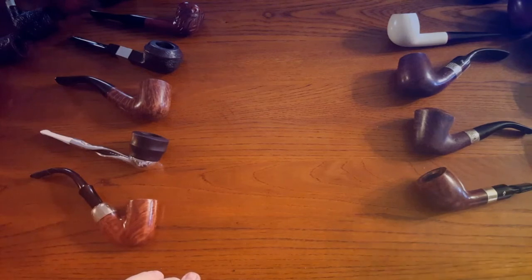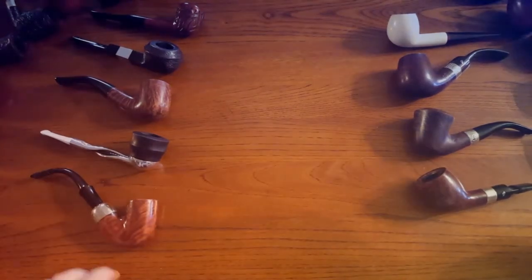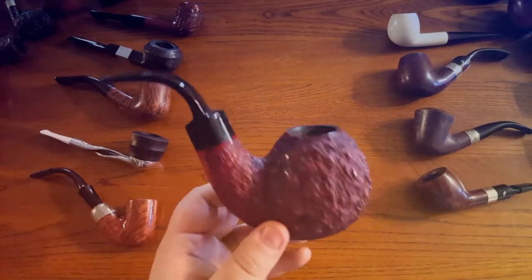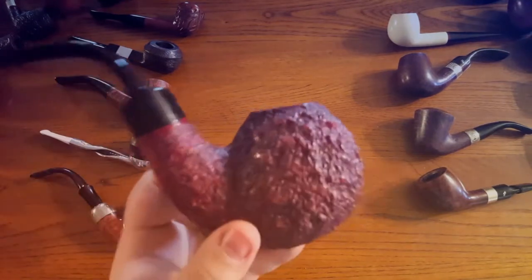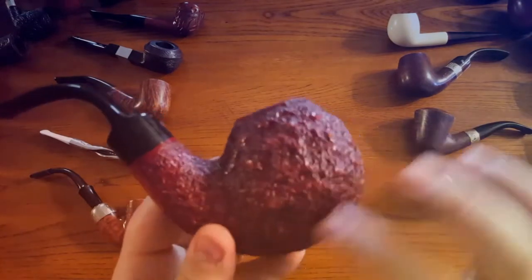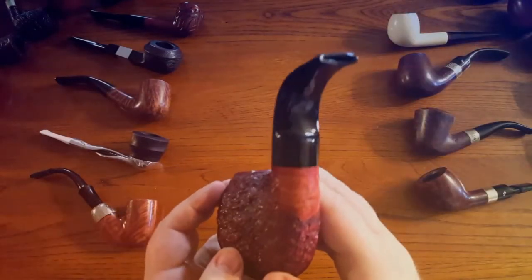This pipe, when I moved from Seattle, it was sort of sudden, and me and the guys got together, and Tom gave me one of his Ardors. Now, Ardors are massive pipes, and I'd never owned one. I call this the dragon egg, because it's an egg shape, but it's so big and craggy. It's an Ardor.